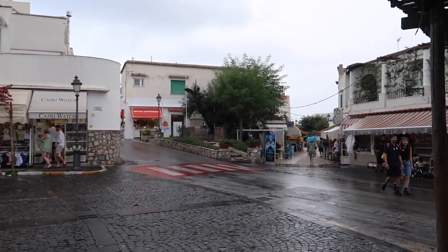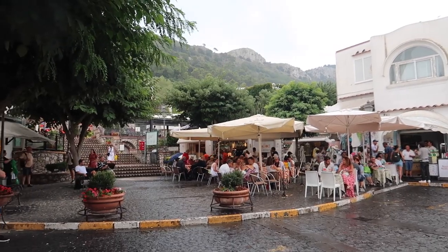We're walking through Anacapri now. We're gonna get some lunch. If you want to tour the villa, you have to pay 10 euros per person, but we decided not to because it's essentially just a tour of the interior. We really just wanted to see the exterior views because we don't have too much time. It's raining really hard right now. We're trying to take shelter, but we're already soaking wet.